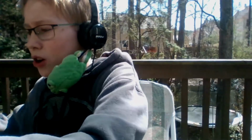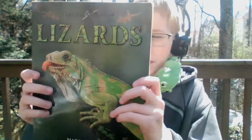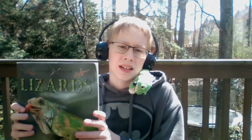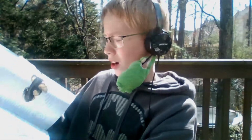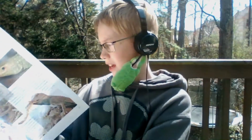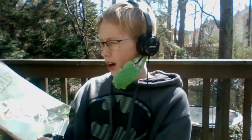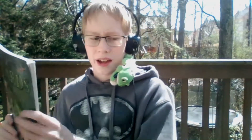And then I also have this lizards book, which is just an at-home book for kids, I would say ages 7 to 10. It does have a lot of pictures, so that's very helpful. And it's all about lizards. So it's not really reptiles and amphibians, it's just about lizards, but it's a really good book. And so this is another really good book.